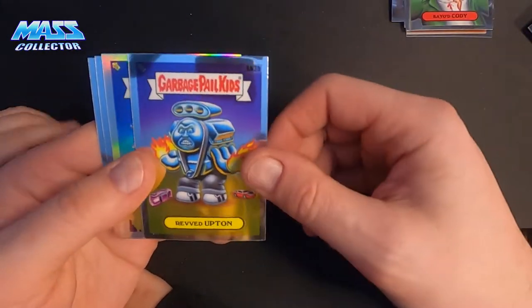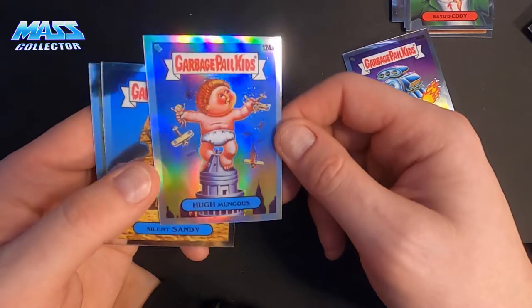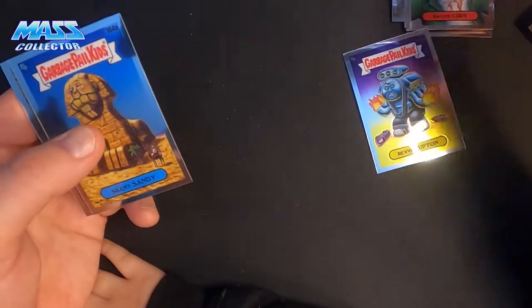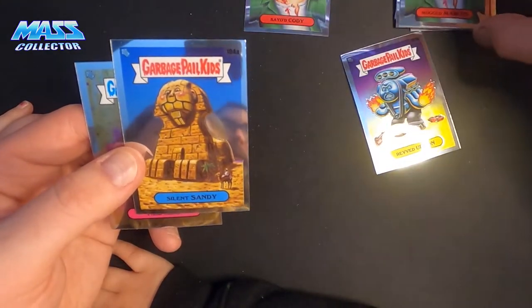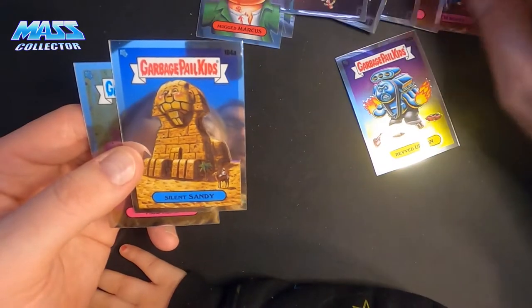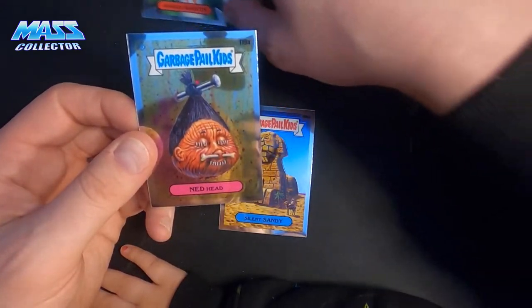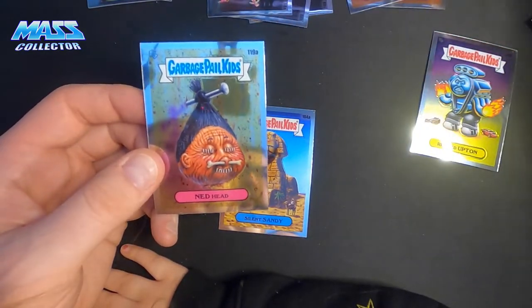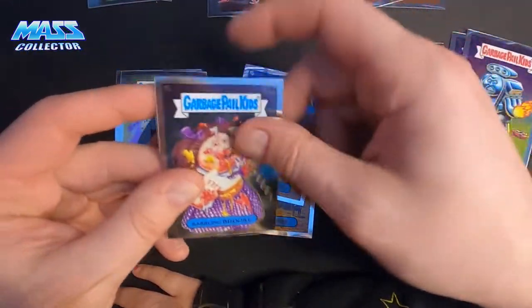Revved up ton. We have two. Ooh, look at that side. Look at that. Ooh, here we go. Humongous. So we got a refractor. Those are nice to get. Looks like that one there might be a good one to keep. Silent Sandy, so that matches the other one that we had. So we're going to get all those in order, aren't we? And then Ned Head, which matches the other one. So we got a lot of the same but different cards in this box. And we don't know why there's two.